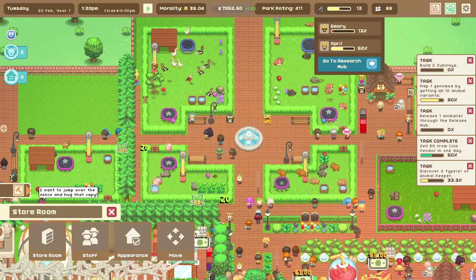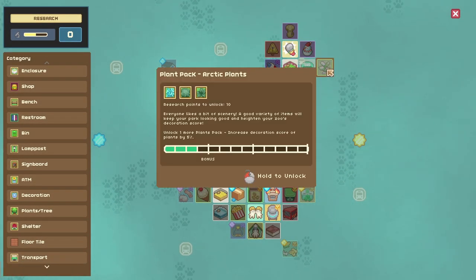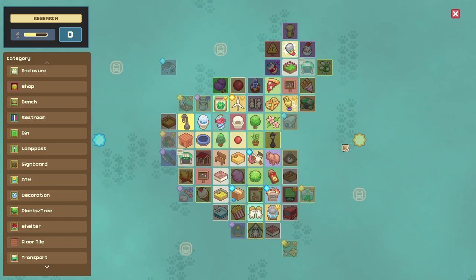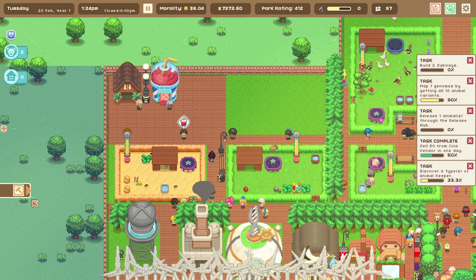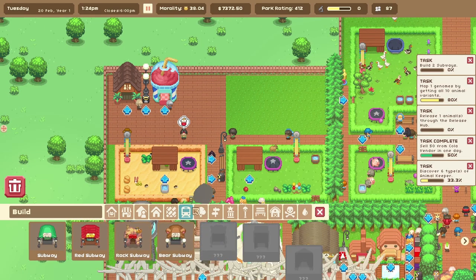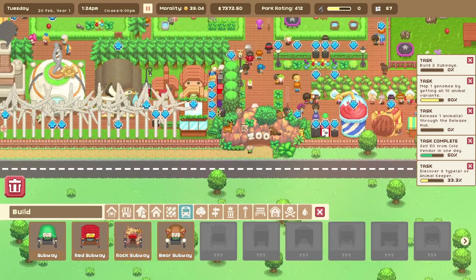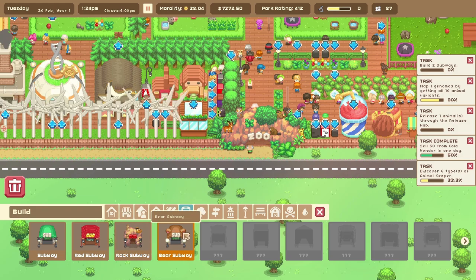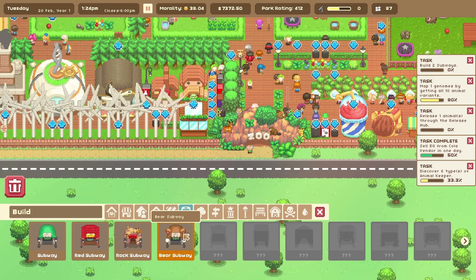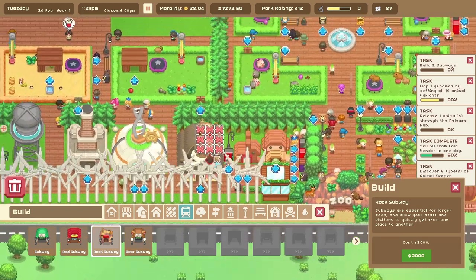And we now have 12 research points as well. This is going very nicely. Right, okay, so let's get ourselves an animal-themed subway pack that unlocks Arctic plants. Okay, that's exciting. We now have no research points at all. But yeah, now, pause time for a second. Here we go. Now we can look at the subway stuff. So those are the original ones. Now we have one with kind of animals on the roof, which is a little bit like our zoo entry archway thing. I think that would be quite nice. Or one that looks like a bear's ears or something, like an animal's ears. I do like this one. I think that would fit quite nicely with the theme we have on the archway.